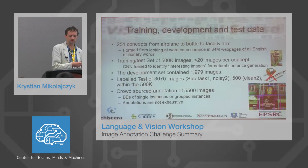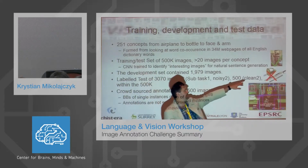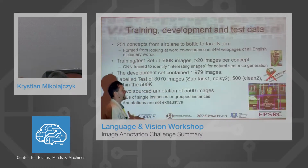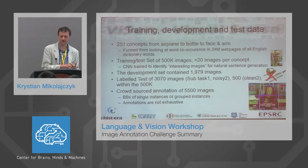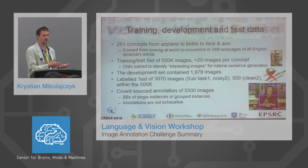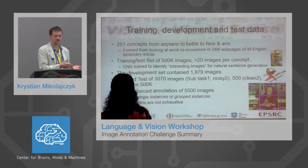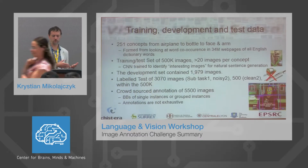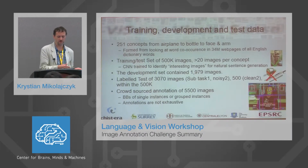Then we trained CNN classifiers on images like Pascal, so we could filter out some images that are not very interesting for description, like this one, for example, and try to find more natural images. We ranked the images, those 40 million, and then we picked 500,000 images and made sure that there are at least 20 images per concept. Then we selected a subset for evaluation: a development set of nearly 2,000 images and a test set of 3,000 images for the 2 sentence generation tasks. All that was annotated using crowdsourcing with bounding boxes and also with sentences.